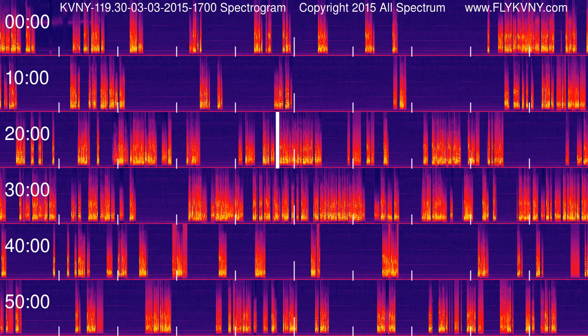Tower, Jet 624 is about 4.5 out on the visual 16 right. Jet 624, Van Nuys Tower, good afternoon. You're number one for runway 16 right, clear to land. Traffic on a mile final for the parallel runways, Cessna 172. Roger that, clear to land 16 right, Jet 624.